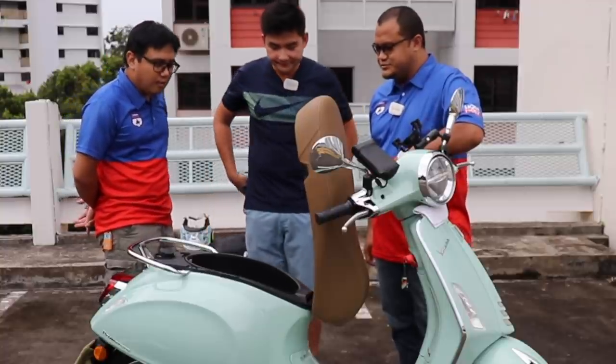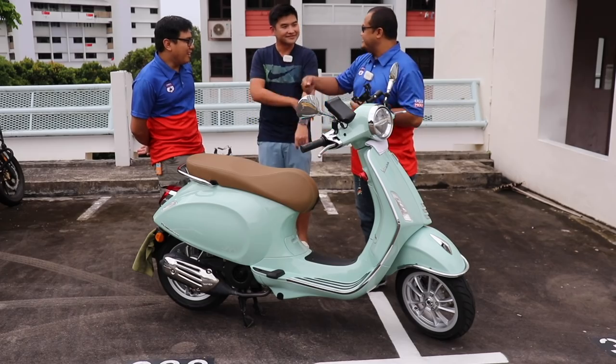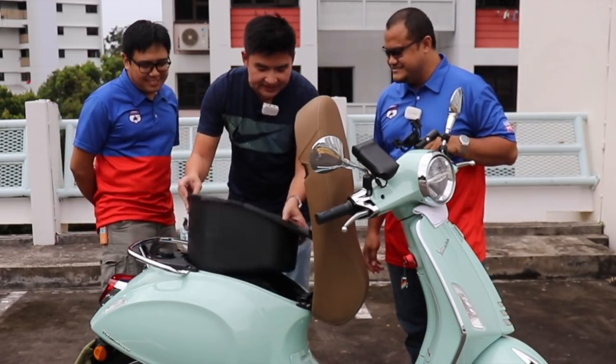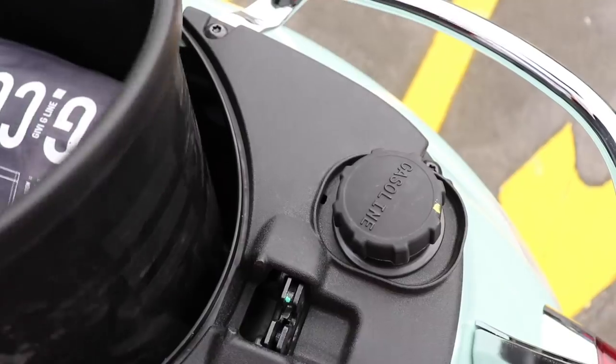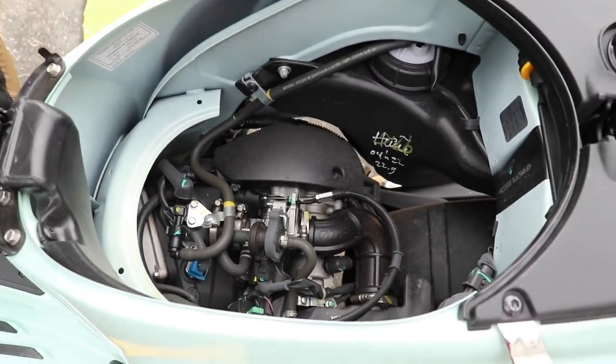I see. Okay, that's cool, man. First time I see an internal compartment that can be taken out. A lot of people say it's so easy to maintain a motorbike, because you don't actually have to remove much. You can actually just access most of the stuff from here.